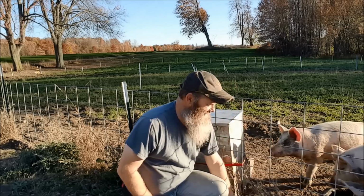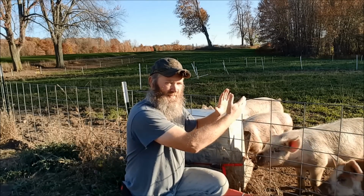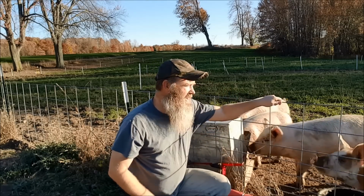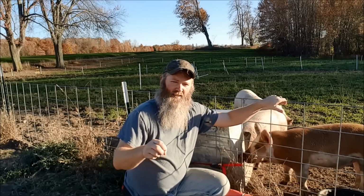Yeah. So I'll show you a little bit of the pigs, obviously, get you a little update on them, and hopefully you can take their journey with us the next couple days. What I'm going to do is shrink their area down. And as I'm shrinking their area down, I'm going to be moving these hog panels that line the garden the whole way. I'm going to be taking the hog panels and lining it up over there, and hopefully not using electric over there at all, except our first pigs.